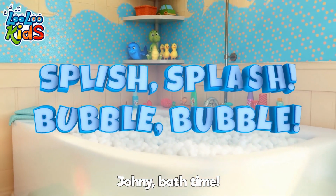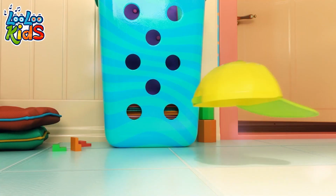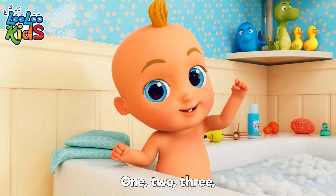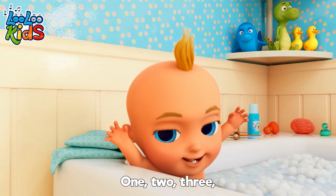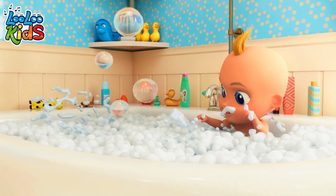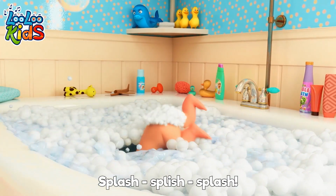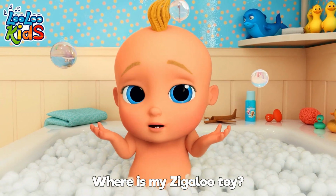Johnny, bath time. Coming, Mommy! Woohoo! 1, 2, 3, everybody jump in the bubble bath! Splish, splash, splish! Splish, splash! Where is my Zigaloo toy?